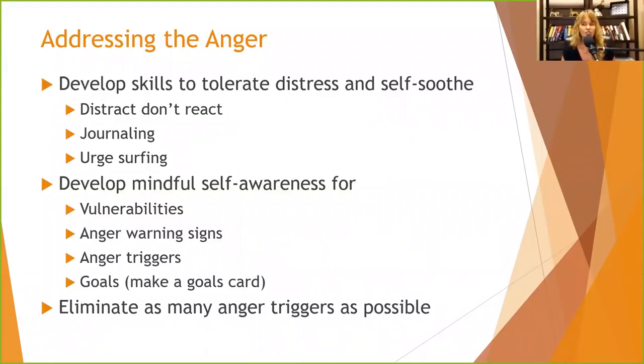Develop skills to tolerate distress and self-soothe. Remember in the beginning, I said sometimes we have this anger feeling that comes through and we immediately jump on it and just build it up and make a mountain out of a molehill. And then realize later, that wasn't really worth the effort. One of the first things you can do is develop the stop mechanism. As soon as you feel a feeling, you don't have to act on it. Distract yourself for a minute, 2 minutes, 15 minutes, until you can think, is this worth my energy? If so, all right, so let's harness that energy to do something instead of just feeling angry. Because feeling angry burns the energy, but it doesn't fix anything.